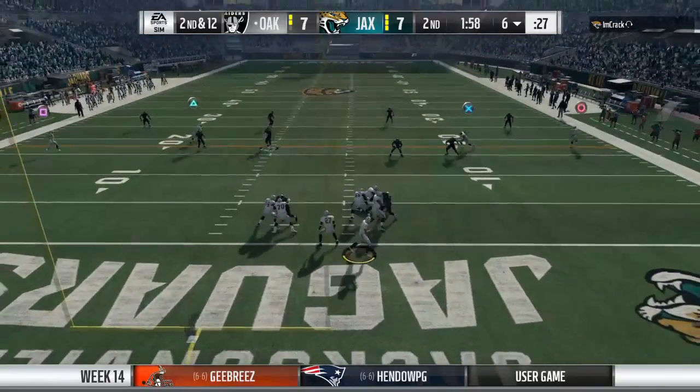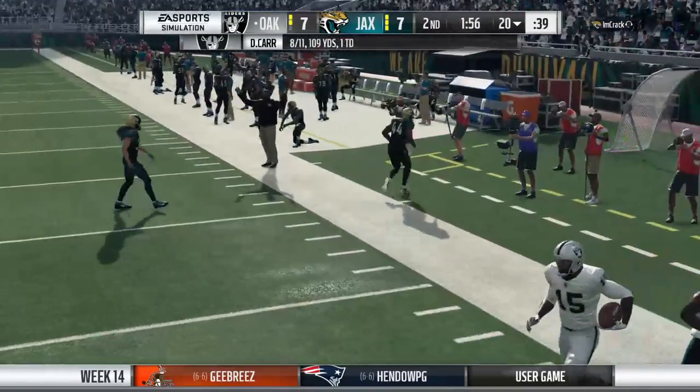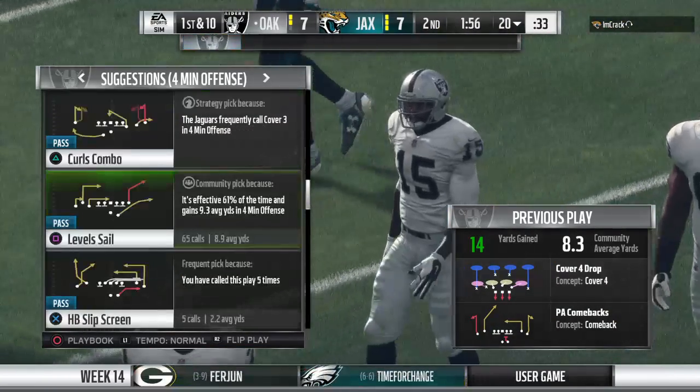On play action, it's Carr. Toward the sideline, and look at that catch. Dragging the toes, and that's going to be a first down. Well done. Carr to Crabtree, good for a Raider first down.